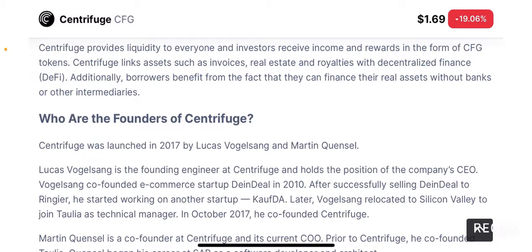Centrifuge links assets such as invoices, real estate, and royalties with decentralized finance. So again, apart from your land or your home or your car, you can actually use invoices and other forms of real estate, not just your actual house. You can even use an office space or a commercial industrial space and tokenize them into Centrifuge and make them access the DeFi space, right? And also any form of royalties. All of these can be tokenized and added to the decentralized finance ecosystem.